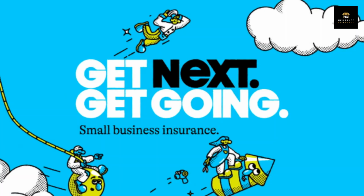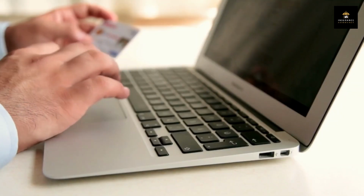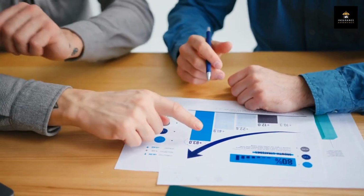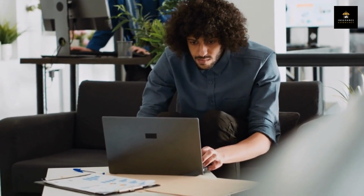Purchase your policy. Once you've found the right provider and the perfect coverage, it's time to purchase your policy. Most companies will let you complete the process online in just a few minutes. You'll need to provide details about your business, the value of your assets, and any other required information.